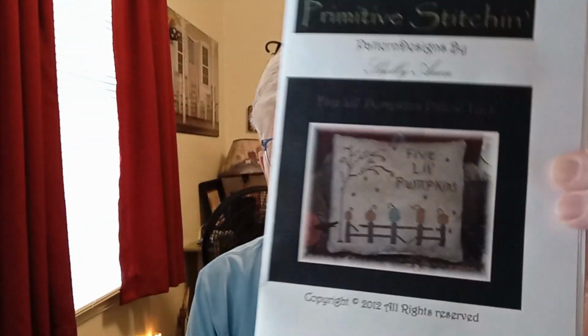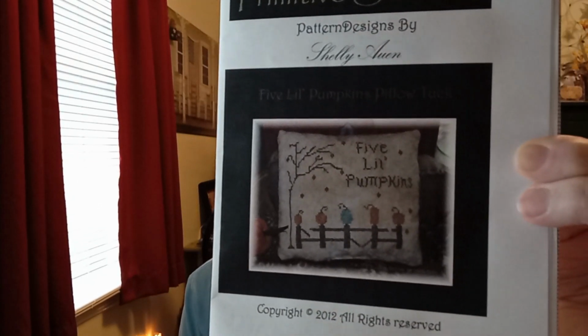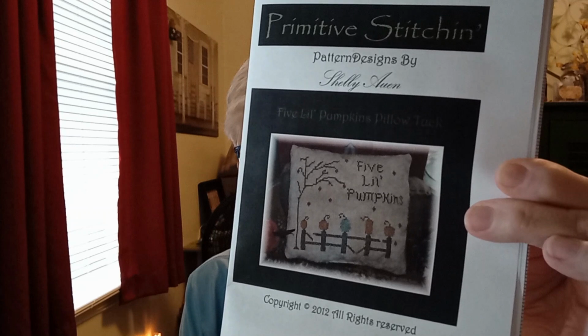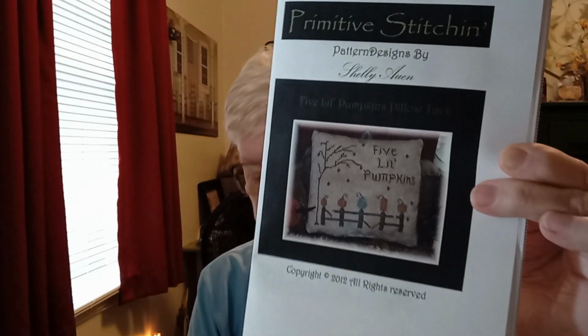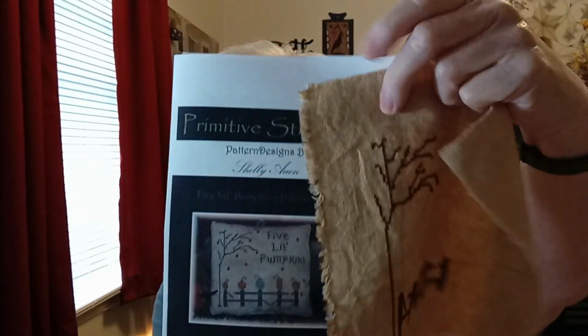All right. The next thing I will show you is my current WIP. Got to fix this light. All right, this is my WIP. This is also Primitive Stitching. She is obviously one of my favorite designers because I love primitives and I love smalls. And it's called 5 Little Pumpkins Pillow Tuck, and it's L-I-L instead of little. The reason I bought this one is because of that teal pumpkin. Do you see that? Because it's going to match my camper. So that's going to go in my tiny camper. And this is what I have finished. So it's actually a really quick stitch. So let me see if I can hold this up here.